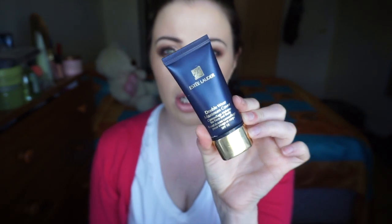On my skin is my good old faithful Estee Lauder Maximum Cover in the colour Creamy Ivory. This looks amazing in photos, amazing in videos. It's just amazing coverage, but get a sample before you actually commit to buying because this coverage is insanity. It's not for the faint-hearted.